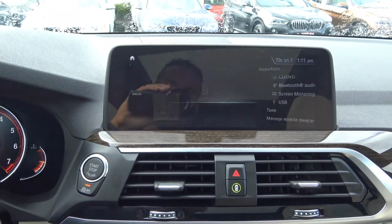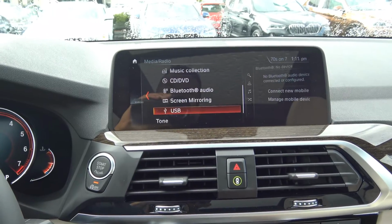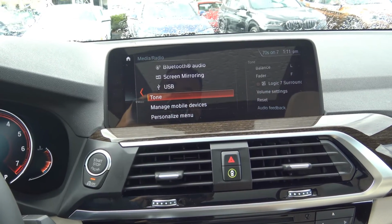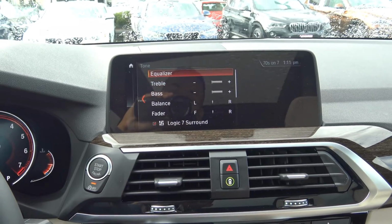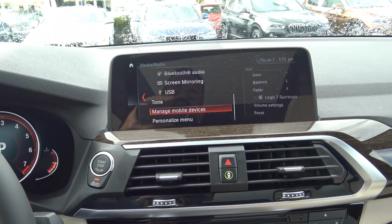And then we have your audio sources, which do include AM, FM, as well as XM satellite radio, CD player, Bluetooth streaming audio, screen mirroring, and your USB port. And then you also do have your tone, where you can adjust the balance, treble, bass, and your fader. And then you have your equalizer settings, and you could turn off the Logic 7 surround sound system.